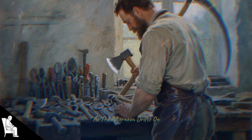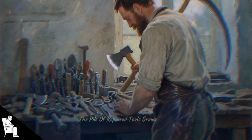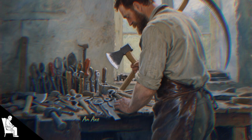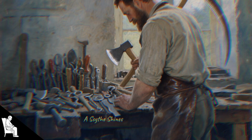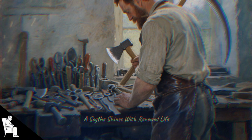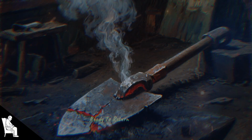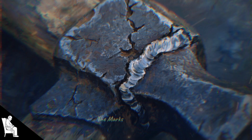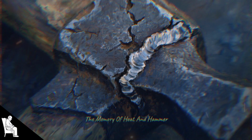As the afternoon drifts on, the pile of repaired tools grows larger. An axe gleams with a sharper edge. A scythe shines with renewed life. A plowshare is mended, ready to return to the earth. Each piece carries the marks of the forge, the memory of heat and hammer.